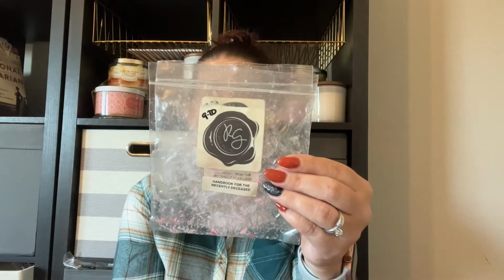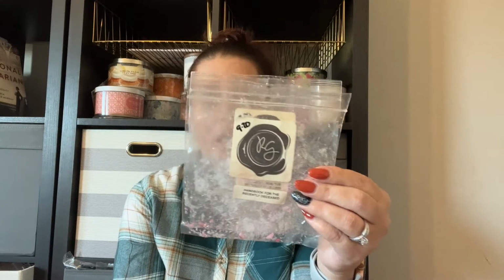Handbook for the Recently Deceased. I did 2 chunk muffins of this. I wrote that it's light medium. It was interesting because it kind of reminded me of like oatmeal packets, like the fruity smell, like if you're making the apple cinnamon oatmeal and just the smell of the fruity apple. I know the scent notes are some kind of a mixed fruit thing. I don't remember what it is. I didn't write it down. But yeah, this was a light to medium. Again, I melted this downstairs.